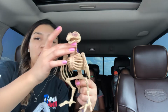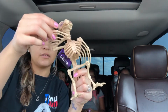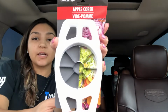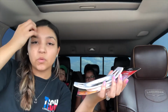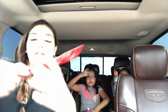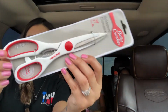I decorate them for each holiday, or pretty much. Yeah, you can adjust them. And some eyeballs. An apple cutter. Since the girls are in school now, it's easier for me just to do this. Cut the apples before school for their lunch. And then I got some scissors. Betty Crocker scissors, which look really nice.